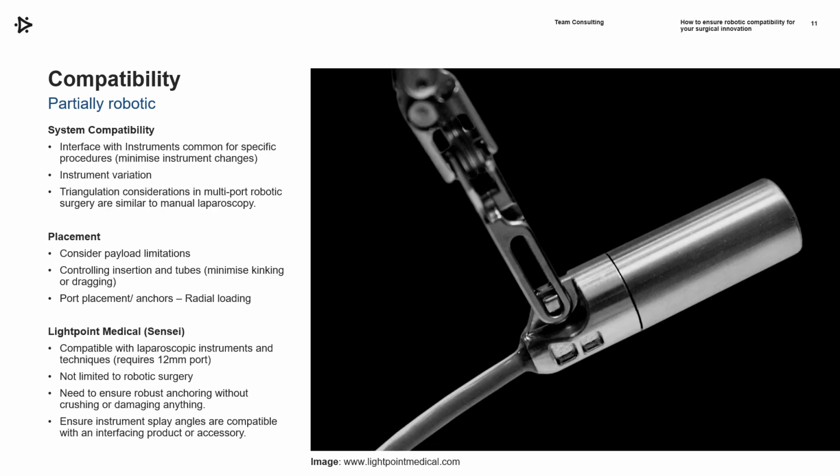So partially robotic, just to recap. This allows for the manipulation of an accessory by the robot without adaptation of the robot itself. Essentially the tool or accessory becomes an extension of the robot once it's inside the surgical field. The key consideration for this is to design for use with the most common instruments used in specific procedures. There are challenges with this, such as surgeon preference. While the instruments commonly used for a specific procedure will be similar, certain surgeons may prefer specific grasper profiles to other grasper profiles, for example.